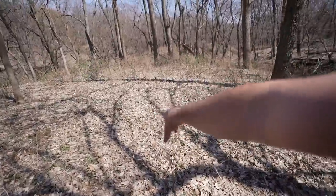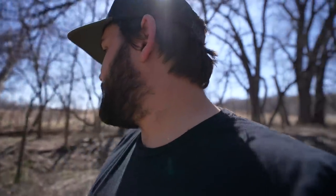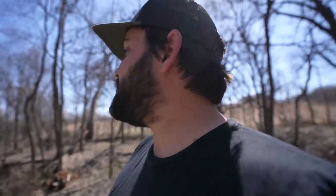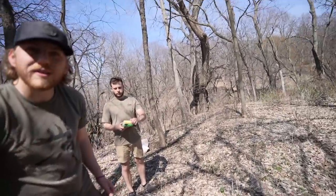I mean, there's already a little depression right there. We could strap onto one of these trees here, put it in the middle. Might get deer, raccoons, might get a little bit of everything. But I think there's enough sign here, and it's open where the wind is going to blow the scent down the ridge a little bit. So what are you thinking? What do you want to start with? You chuck a cob down.